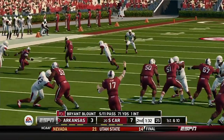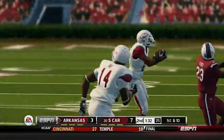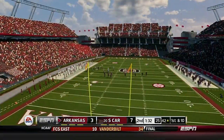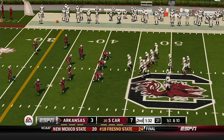It looked like the pass was sailing out of reach, but he just climbed the ladder and made a spectacular interception. First and 10. Ball on the 42.